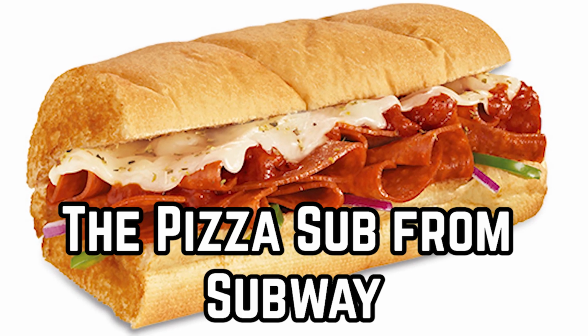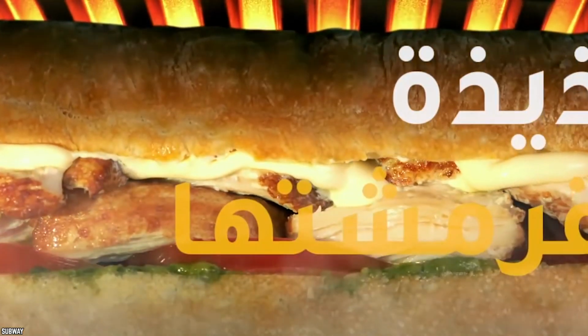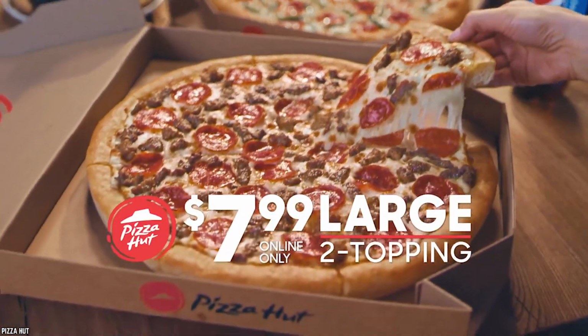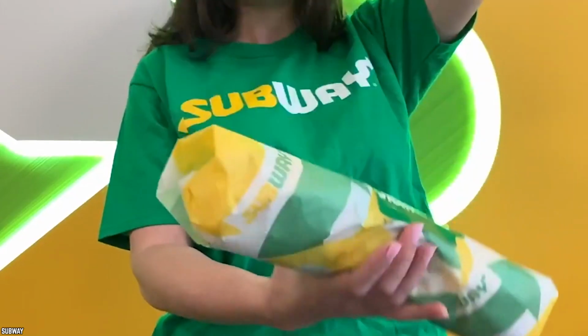The pizza sub from Subway. Pizza? This next one is the pizza sub. Yes, pizza and a sub. It is like Pizza Hut and Subway had a baby. This is probably the most ordered secret item. Why? Well, because pizzas and subs are delicious on their own. Together, they must be amazing.